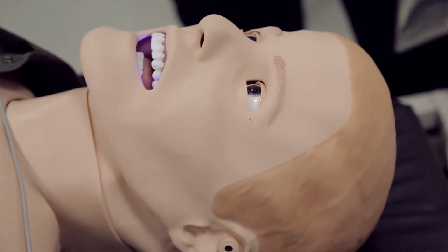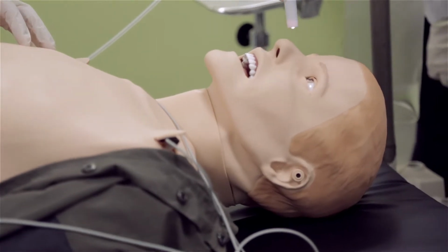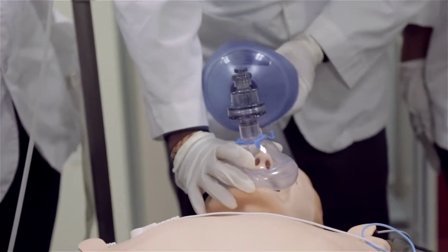This simulator can even blink and can constrict and dilate pupils, so we can produce some neurological problems for this simulator, which is very unique and gives us a better chance to make it as realistic as possible.